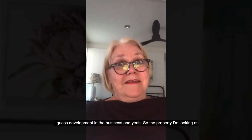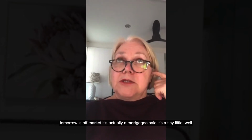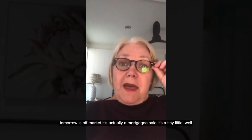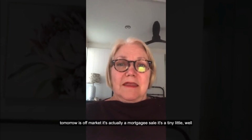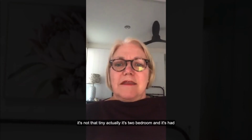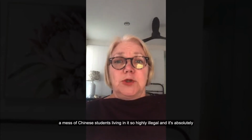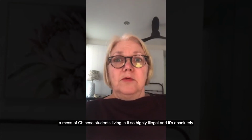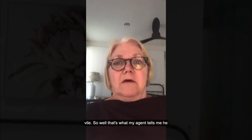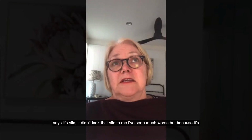development in the business. The property I'm looking at tomorrow is off market. It's actually a mortgagee sale. It's not that tiny actually. It's 2-bedroom and it's had a mass of Chinese students living in it, so highly illegal and it's absolutely vile. Well, that's what my agent tells me. He says it's vile. It didn't look that vile to me.